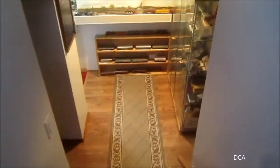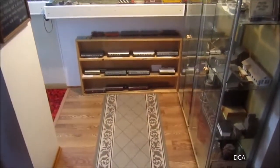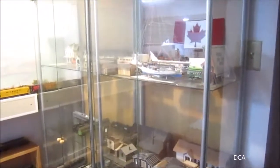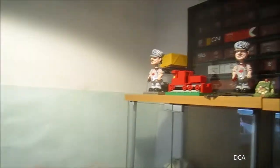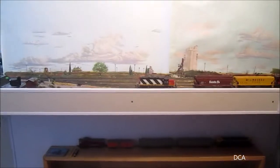So, right from the top of the stairs we can already see some railway stuff. Display cases. Quite disorganized. More display cases. And here, right at the bottom of the stairs, we encounter the first part of the layout.